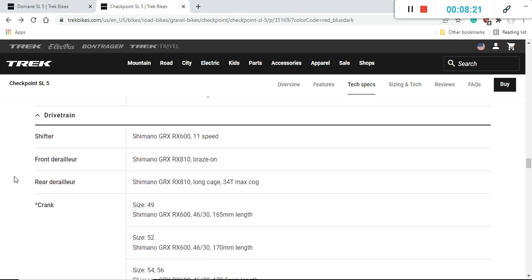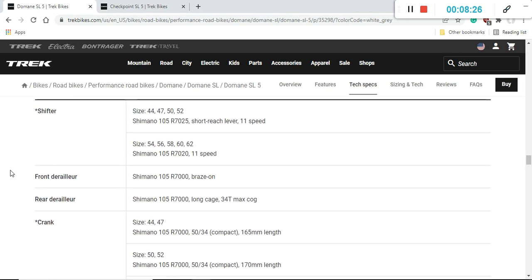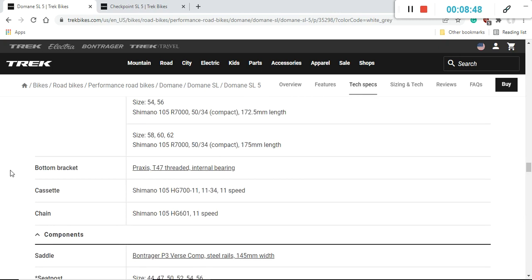Now let's talk about the whole drivetrain on these two bikes. On the Domane SL5 you are getting a full Shimano 105 mechanical group set. It's an excellent group set, a proper workhorse from Shimano. So shifters, front mech, rear mech, everything is Shimano 105 R7000 series. Crankset also Shimano 105. This is 50-34 chainrings at the front with a Shimano 105 cassette at the back, and this is 11-34. Very nice range, 11-34 cassette and 50-34 chainrings.